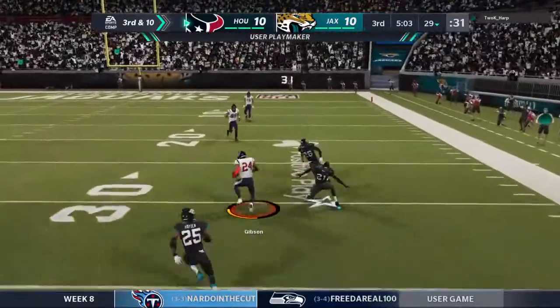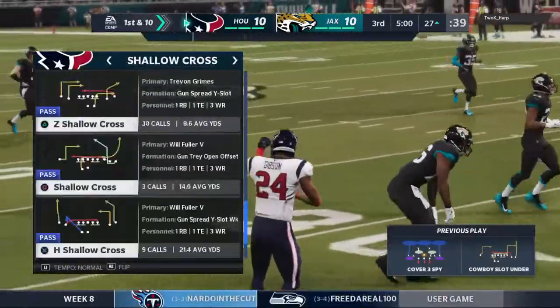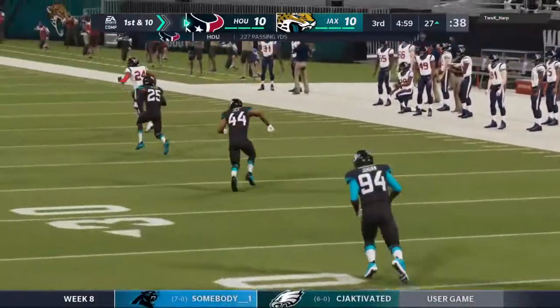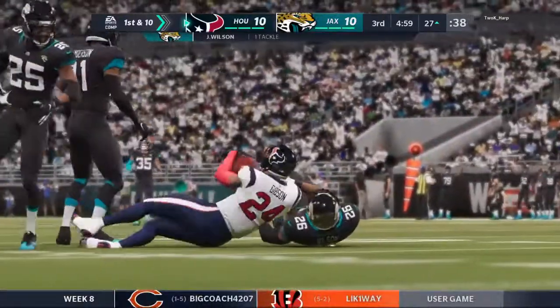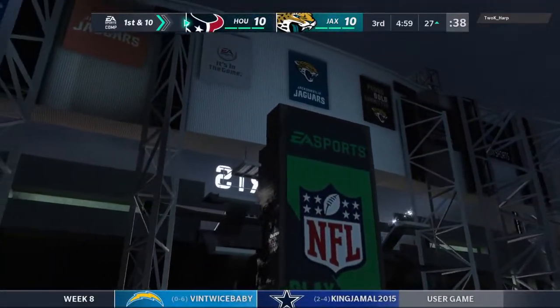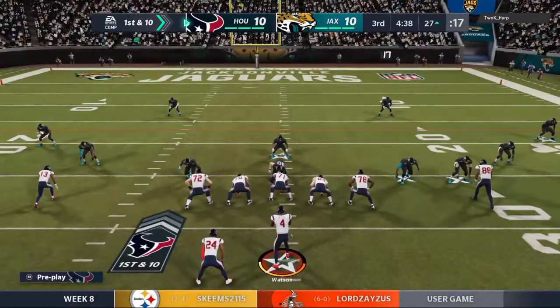It got his man, complete. And they finally do get him, but not before he reaches the 27. It's a big play on 3rd down for the Texans. 44 yards. So now then, the big play has him all the way inside the 30 now, 1st and 10.